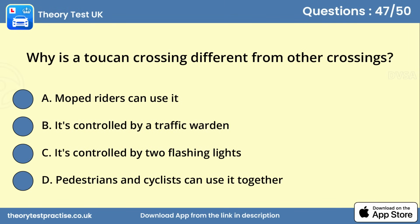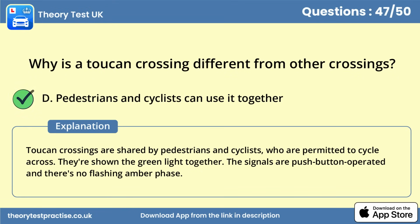Question 47. Why is a toucan crossing different from other crossings? D. Pedestrians and cyclists can use it together. Toucan crossings are shared by pedestrians and cyclists, who are permitted to cycle across. They are shown the green light together. The signals are push-button operated and there's no flashing amber phase.